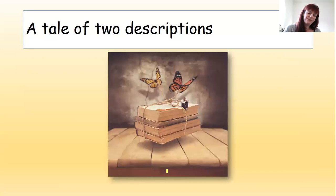Fabulous, well done. I am very impressed, even in advance of reading them. I know you've done a great job. Okay, have a look at this picture below. This is a very unusual picture. What could be going on? Okay. I have written 2 different descriptions. I've kept them more or less the same, okay? But one is written which is really quite negative, and one is written that's really positive.